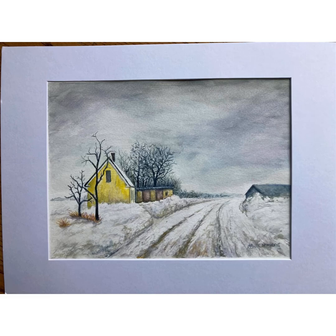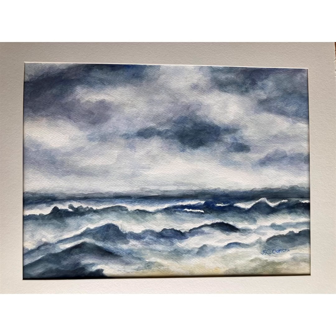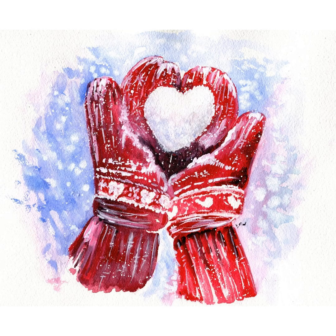And this is by Susan Clemens. It's a watercolor and it is $140. Susan Clemens. Title is River. Watercolor, $300. Susan Clemens, Stormy Seas. Watercolor, $120. Leslie Morrissey. Title is Flying Jewel. Watercolor, $75. Leslie Morrissey, Blue Heron. Watercolor, $75. Leslie Morrissey, Forever in My Heart. Watercolor, $75.